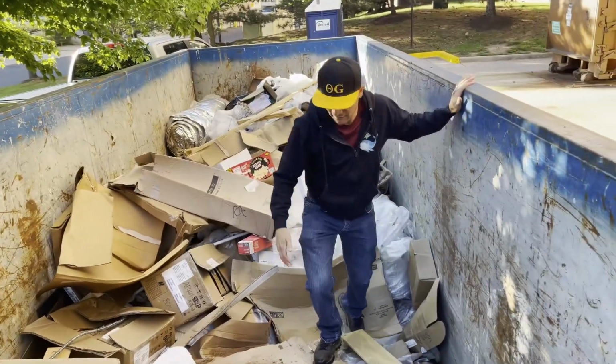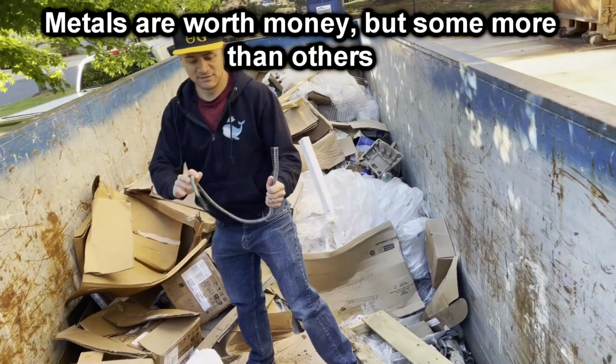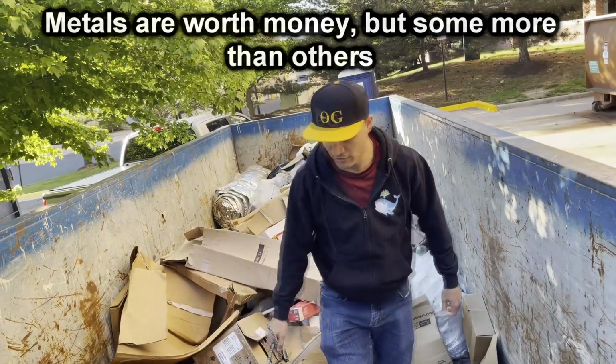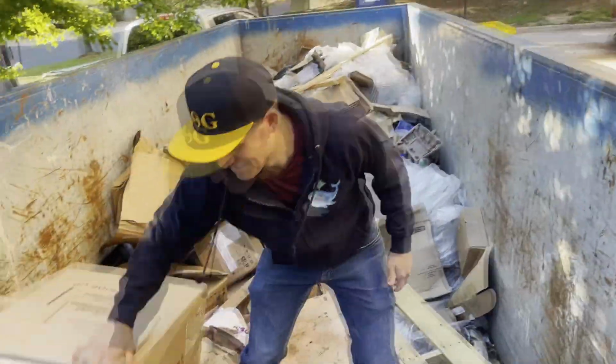Alright. Now if there's copper inside these, then they're worthwhile. If they're empty, this might be worth a nickel. If it had copper in it, it'd be worth a quarter. If you find enough of them, you get something worthwhile.